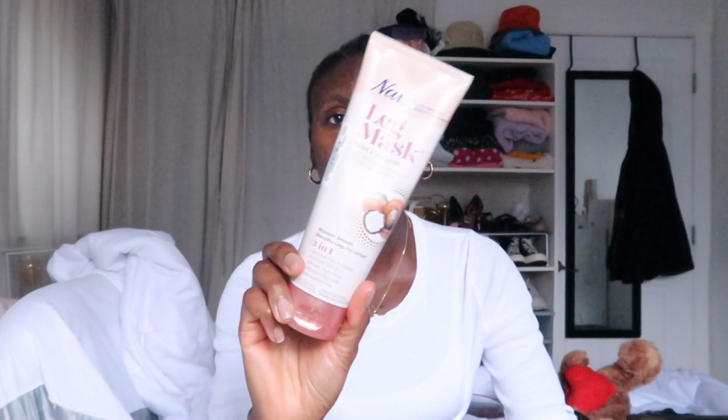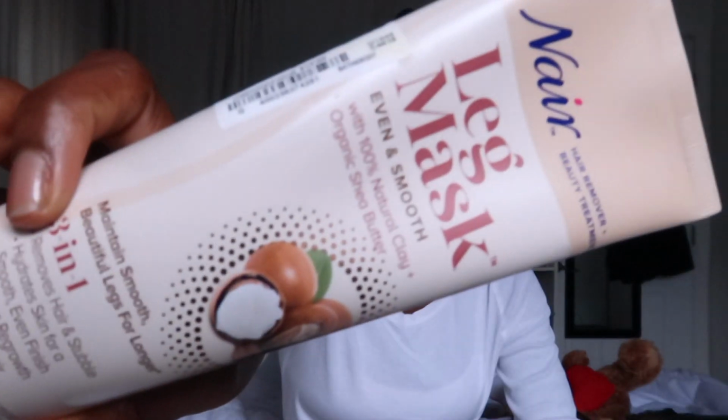So I hate shaving. I rarely try waxing because I'm not sure if I'm that girl. I should try it though, just to make sure I am really not that girl, but it scares me. Waxing scares me. So I go the easy route. I go with the Nair route. I use Nair sometimes.